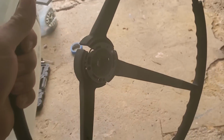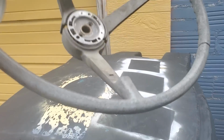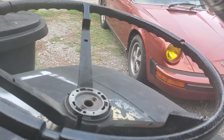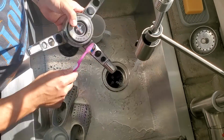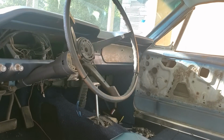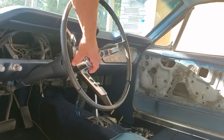So I went ahead and took it and painted it with Krylon Fusion paint, which is the paint I just use for pretty much everything because it bonds to almost all things except for like leather. It doesn't really like leather or soft material. It kind of stays sticky, but other than that it works with pretty much everything. So I hit that with some satin black and pulled the centerpiece off of the steering wheel and just gave it a wash in the sink with some soap and a toothbrush and got all the dirt off of it. It cleaned up pretty well. It's not perfect, but it fits the era of the car, and I think it looks really nice in there with the car.